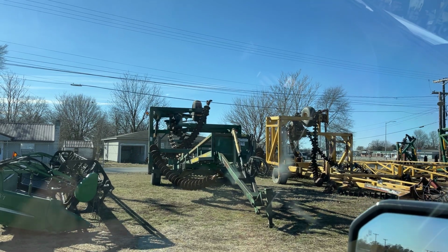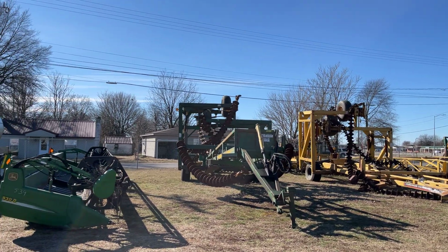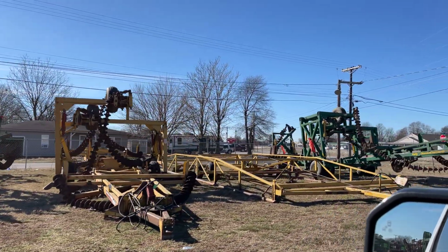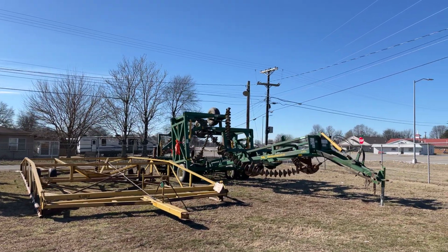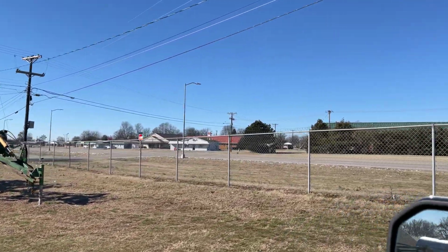Another one of these Kelly 45. I'll roll this one down. You can see it a little bit better. The sun's not too good right there, but got a Kelly 45. It's got the single wheels on the center on it. Right after it, got the Humdinger 45 foot. Got a 1650 Brandt. Then that's a good looking Kelly Diamond Harrow right there. That looks good.